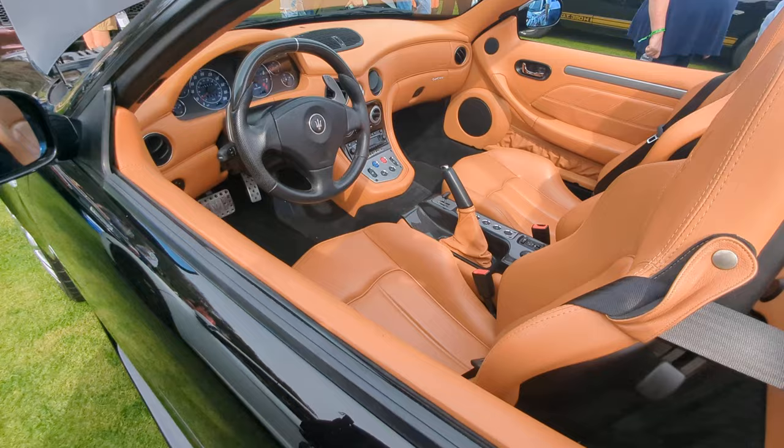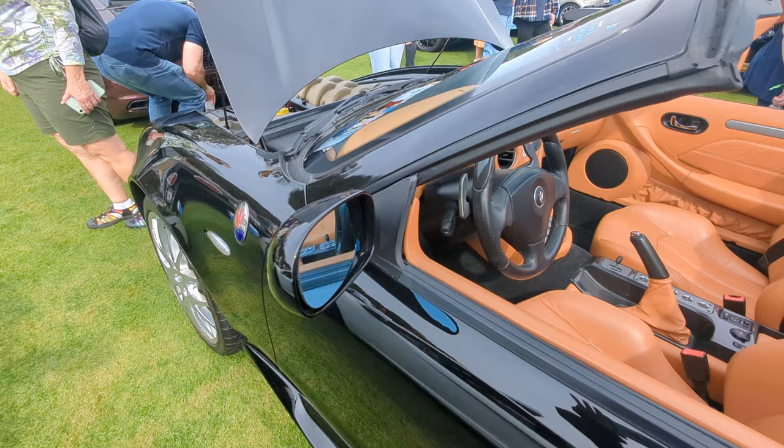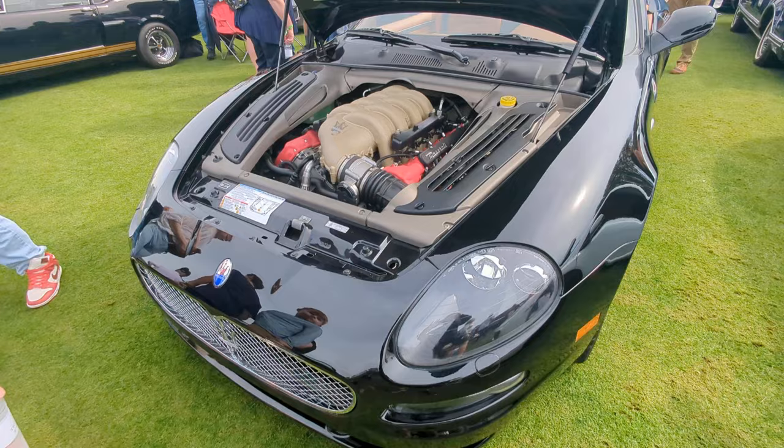You can tell by the transmission here. It's a later one. They got rid of the cup holders, and they extended out the transmission to make it a little bit more intuitive and easy to use. If you want to know how to drive the Cambio Corsa transmission, I have a whole video on it. But this is the 4.2 liter Ferrari V8. Yes, this was built in the Ferrari factory.